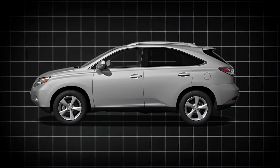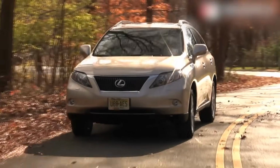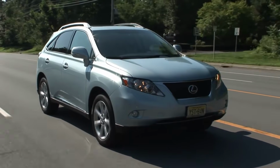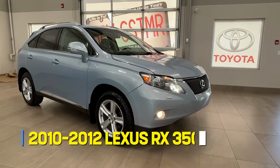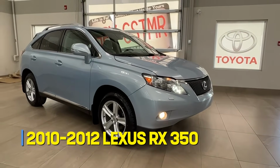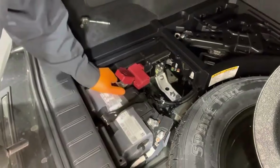Current used prices often run from about $9,000 to $15,000, with front-wheel drive cars lower, clean all-wheel drive examples higher, and low-mile luxury packages asking more. The good years here are 2010 through 2012, RX 350s with full records. Keep RX hybrids out of this pick, because battery condition changes the conversation.